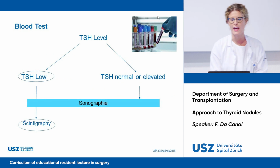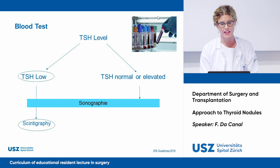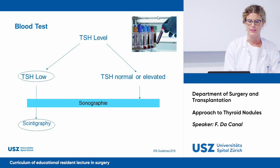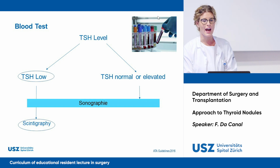We check if the nodule is palpable or fixed to the surrounding tissue, and if there is any cervical lymphadenopathy. So what do we do next? Next, we want to test the thyroid function. To accomplish that, we need to take blood samples and test the TSH. After that, in every case, we will do a sonography, and if the serum TSH concentration is low, so if we are in a case of thyroid hyperfunction, a scintigraphy should be performed.